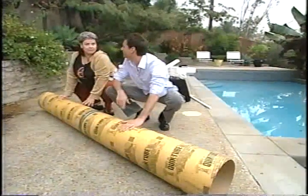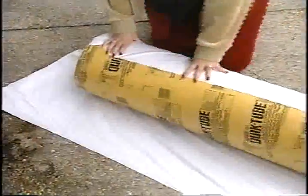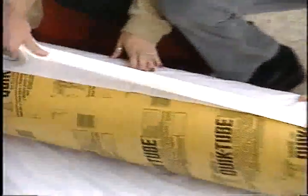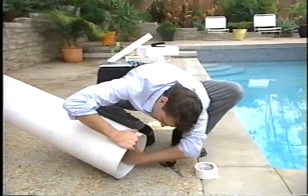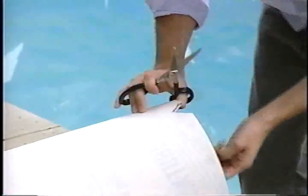Now we have to wrap it in fabric. Of course we do. Well, we gotta give it that column look. You can use a sheet or any big piece of fabric to cover your column. Just lay it out, roll your tube over, and tape across. Once your column is covered, tuck the edges inside and tape them down. Cut a notch into the top of each one to hold the rod for your fabric. Perfect.